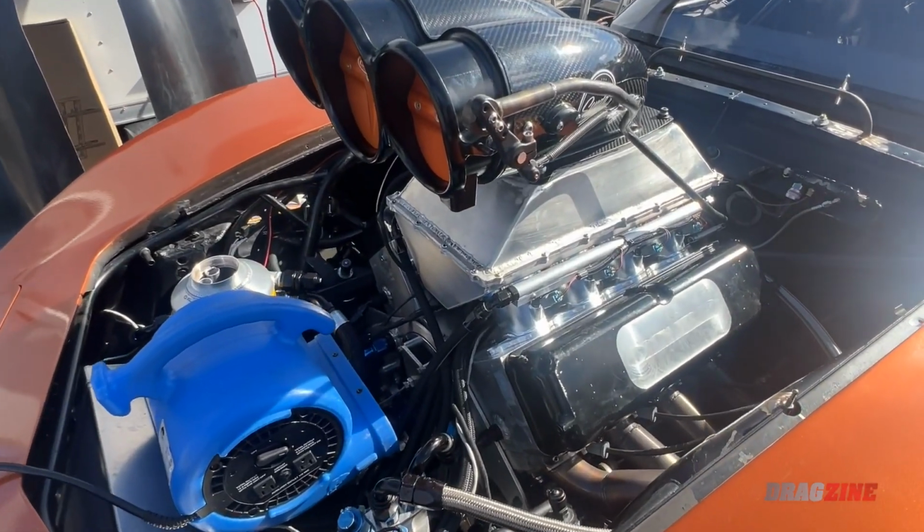So, what's the quickest and fastest you've been in the car? Fastest was here a few years ago. We went 772. This is our first run today. We lifted it about 5.5 seconds in. It went 776. So I'm hoping to go 740s this weekend. If we can go low 740s, that'd be pretty cool.